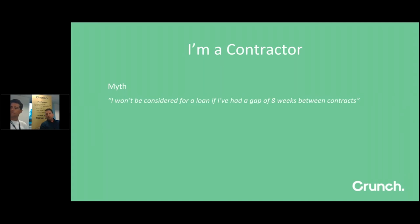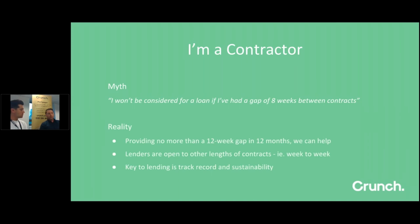The key thing to remember, if you're looking to get a mortgage, is you want to give yourself maximum exposure to as many lenders as you can. Ideally, if you can limit contract gaps to 4 weeks between each contract, maximum, then you've pretty much got the whole choice of our contractor lenders to work from. If you've decided to go on holiday for 2 months, or for a number of different reasons, and you've had 8 weeks or 10 weeks off, we do have access to a few lenders that can consider up to 12 weeks of gaps in a 12-month rolling period.